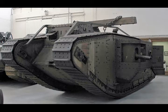Gonna go back real quick. The Mark IV was more widely used than the Mark V, and it was a very great tank. Even though the Mark V was better and probably the best they ever had in World War I, it just didn't serve for that long.